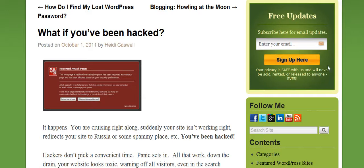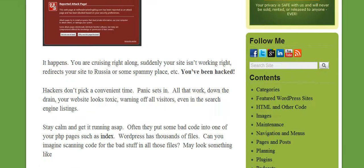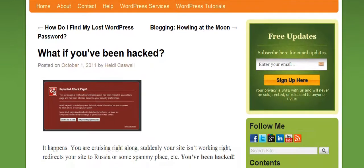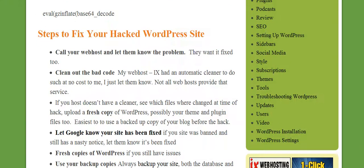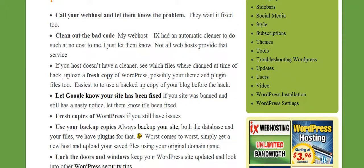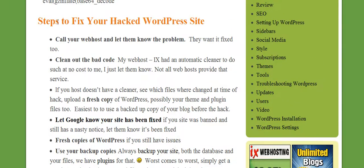But it is much easier to have fresh WordPress files there than to try to go search through the code for some bad stuff on every page of thousands of files. With time, I kind of know where to actually look for them, where things are actually there. But just the same, I'll usually go in and put a fresh copy there.